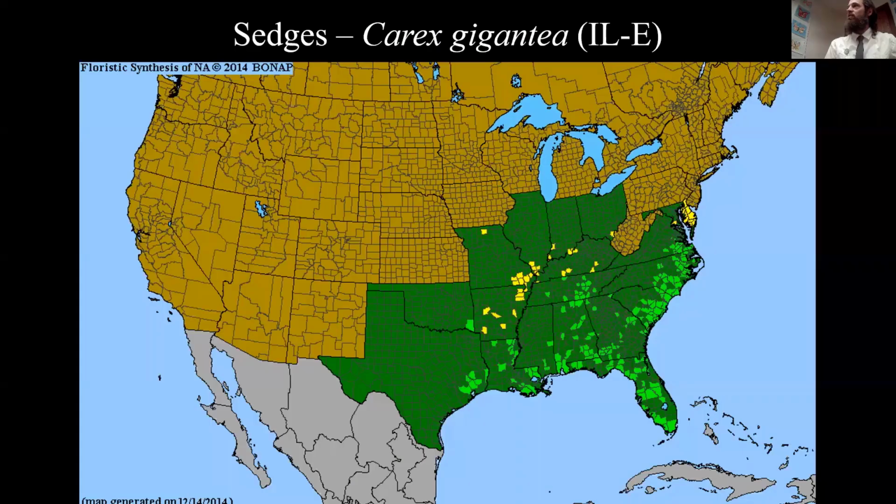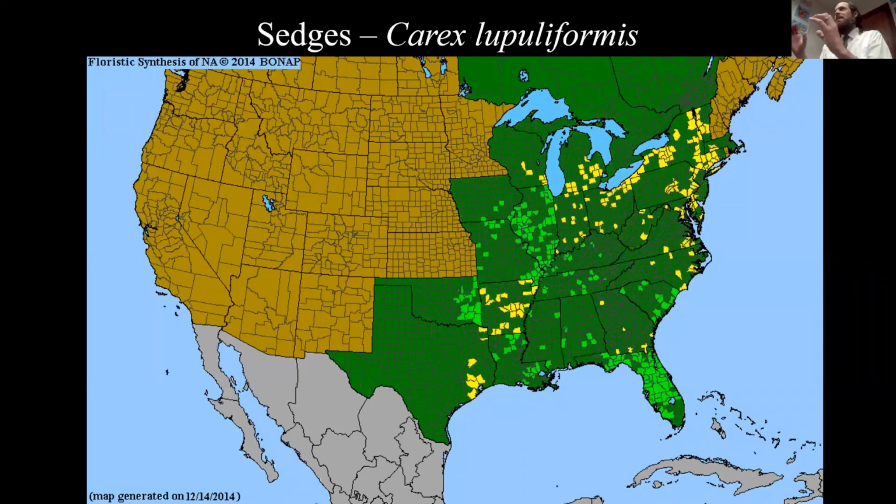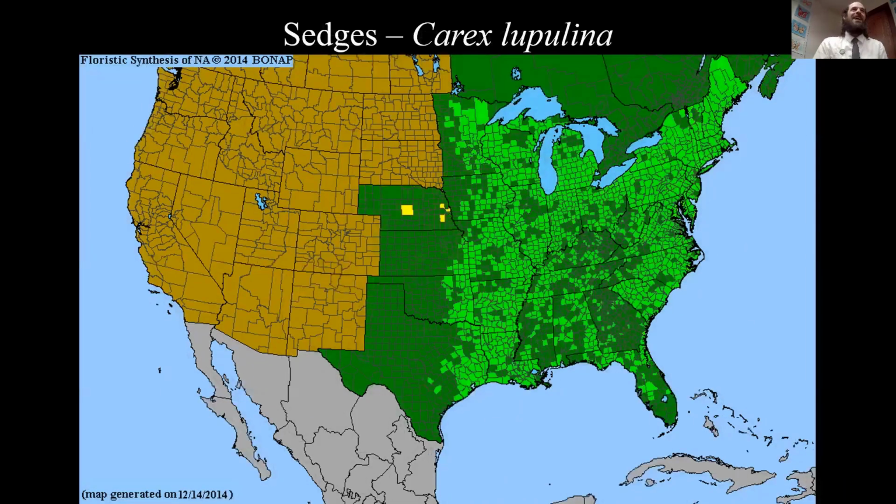So here's Gigantea range, just a few counties in southern Illinois. Here's Lupuluformis, and Lupuluformis has really knobby corners to the achenes. And lupulina can have variable knobbiness. So a lot of the specimens that we have that were labeled Lupuluformis were reviewed by an expert and determined to be lupulina. So we think Lupuluformis is actually rare, and there were just a lot of erroneous reports. So we don't have a good understanding of the range on that one, but I know 3 locations for it. And then here's Lupulina, of course, everywhere, common throughout the East.